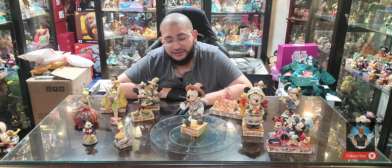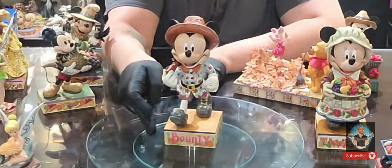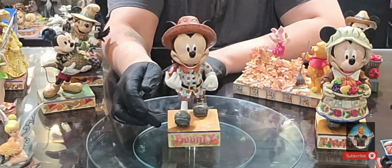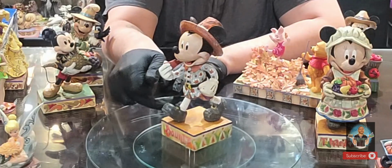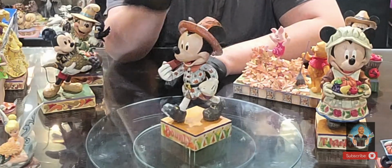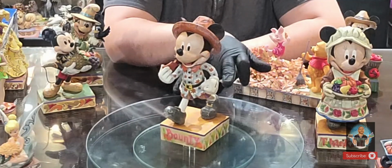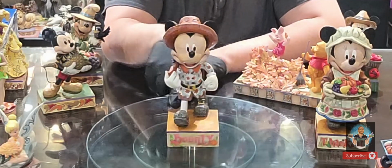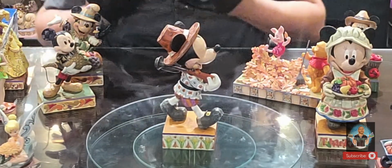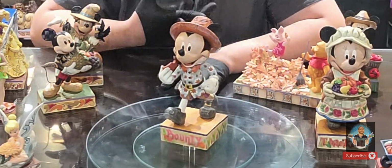What I love when I say OG Jim Shore Disney Traditions is the impeccable detailing from the base. Look how delicious this base looks with the corn. It's the corn on the cob, and just the detailing, the different colors, the vintage feel. It says bounty on the bottom. So much craftsmanship and detail went into these pieces, from the shoes. And then the paint on him is almost distressed and looks dirty, but actually that's just how the pieces were made. It looked like it was carved directly out of wood and painted, with this rustic feel to it.